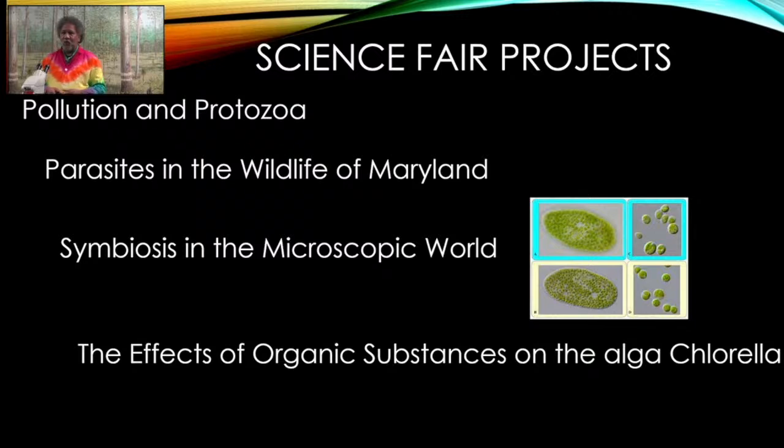11th grade, symbiosis in the microscopic world. Symbiosis, what does that mean? Living together. And actually, in that image you see there, it's green, right? Those are paramecia, but living inside them, living with them, are algae, one-celled plants that engage in photosynthesis. I was just having a discussion about photosynthesis with my granddaughter just earlier today. And so, yeah, symbiosis in the microscopic world. And the algae that are in those paramecia are chlorella.